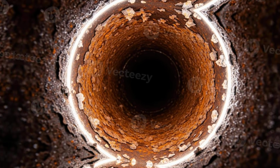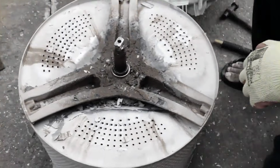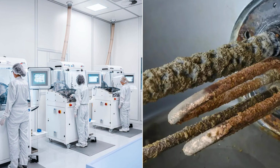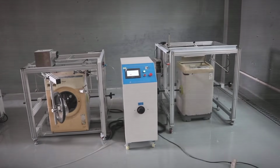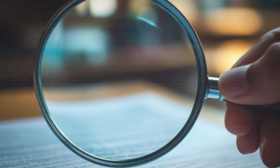Hard water is calcified mineral deposits. It attacks drum seals, blocks inlet valves, and destroys heating elements. A machine that performs perfectly on test in Germany hits the English water supply and begins degrading from the first cycle. Manufacturers know this. They do not adjust the engineering. They adjust the warranty exclusions.